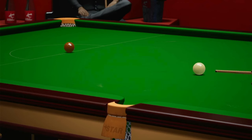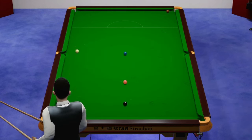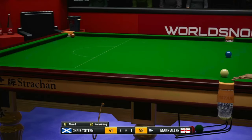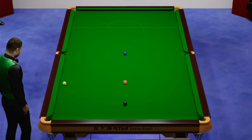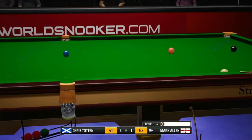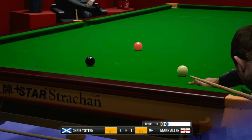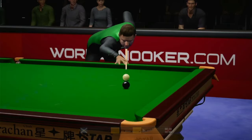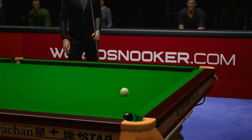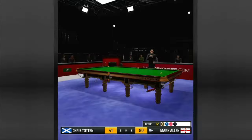Yes, he's taking the pot on. 20. Just the brown ball now. Four. Not an easy one, but a half chance. Outstanding pot. It's right out of the top drawer. Nine. Aiming for the centre pocket here. 15. He just wants this to drop gently into the pocket. And the frame, Mark Allen. And now the frame is his.